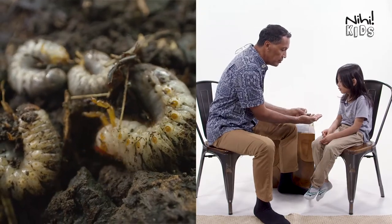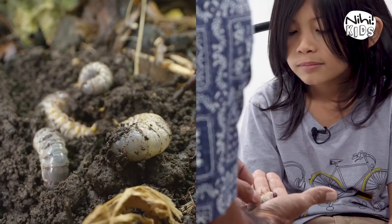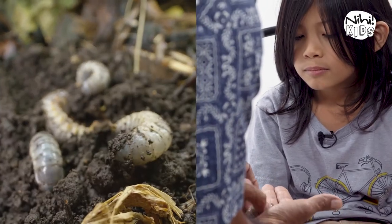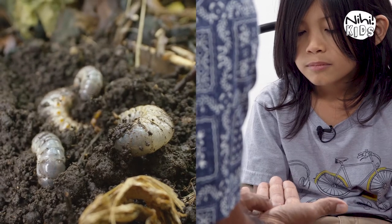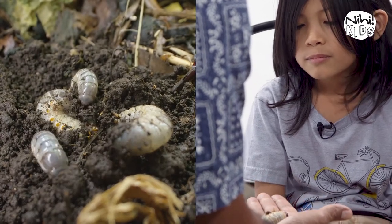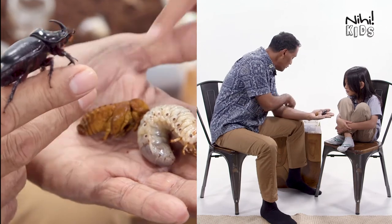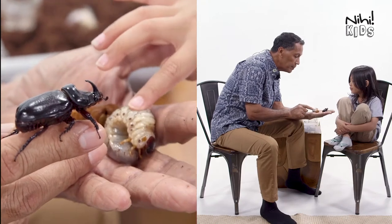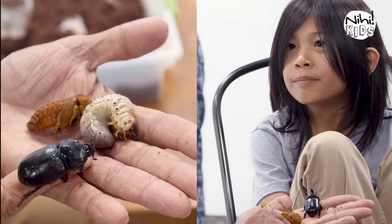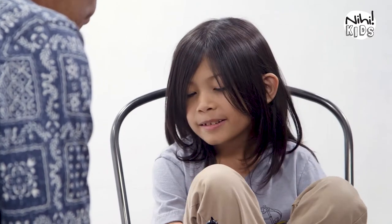So look at this grub. See that? If you find dead organic matter or a dead coconut tree, you can tell this is a rhino beetle because of the big head, and this grub is bigger than any other grub that we have on island. This is called the pupa. So from the grub, it will then turn into the pupa and then into the beetle. It's a life cycle. Yeah, exactly.